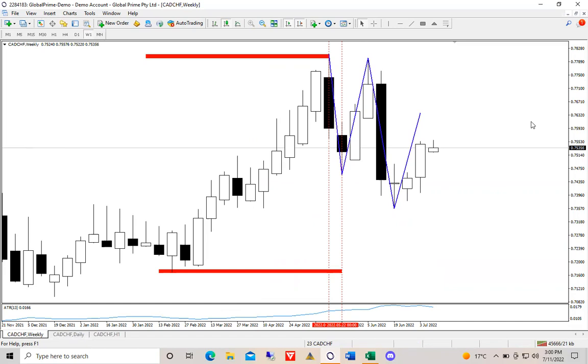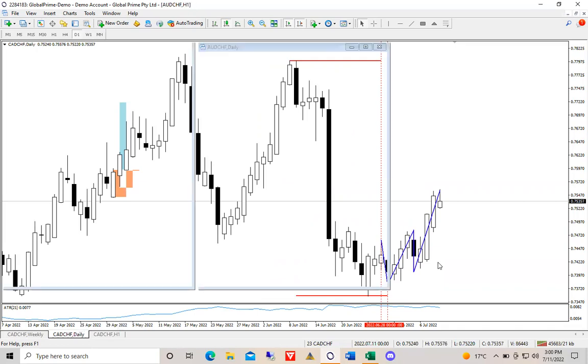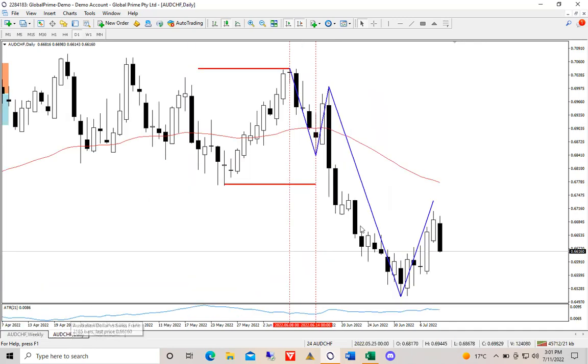Right, CAD Swiss, likewise, not really interested in that despite last week's bullish impulse candle. There's just nothing for us to do here at the moment. There's no valid patterns either, even for our pattern traders. Certainly not at the moment. Aussie Swiss, we might be getting a valid class 1M pattern stacking up, but we'd have to wait and see even towards the end of this week before we can even look at that, maybe even another week after that. So nothing for us there.